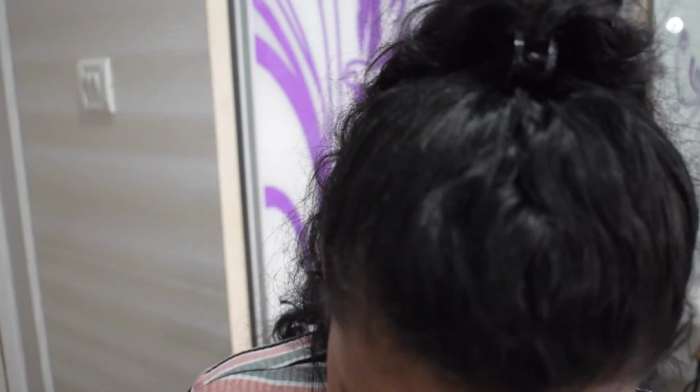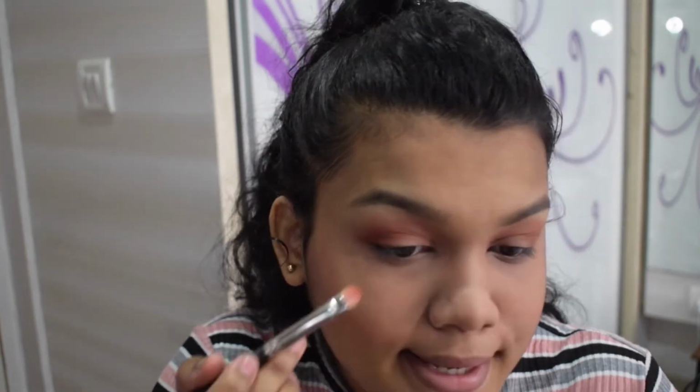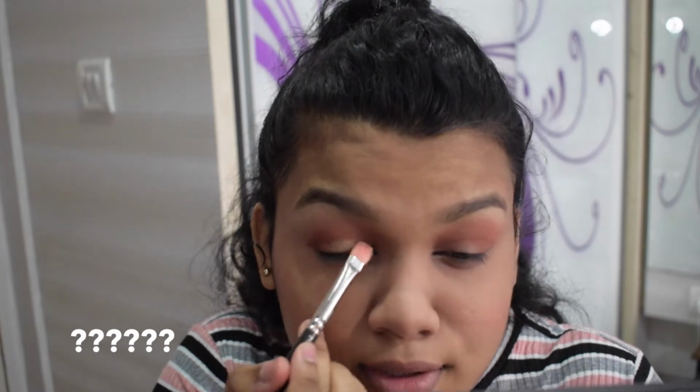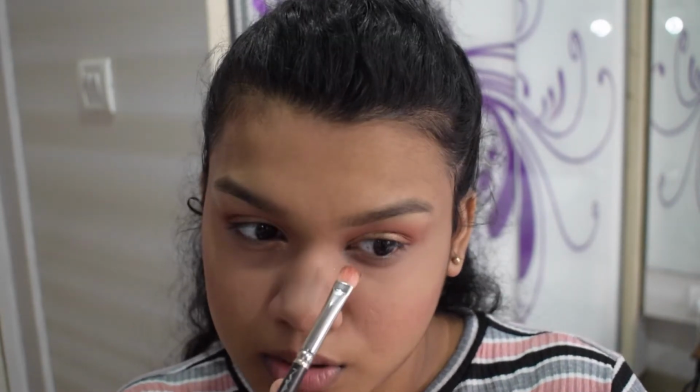Gone. So I'm just wetting my MAC brush with MAC Fix Plus, and I'm gonna use the shade Smog on my eyelids. My favorite shade in this palette. It just, my God, it's so pretty. I'm just gonna use Stranded and highlight the inner tear duct.